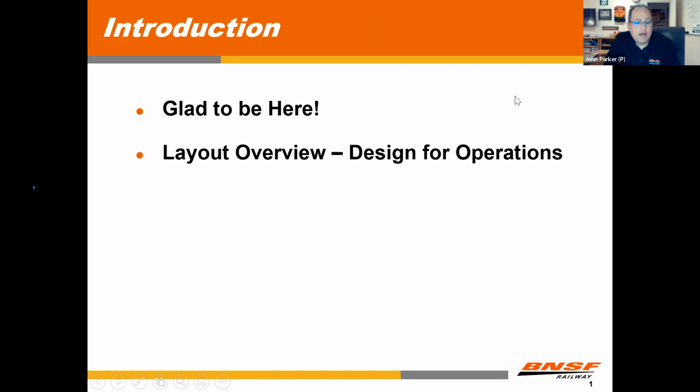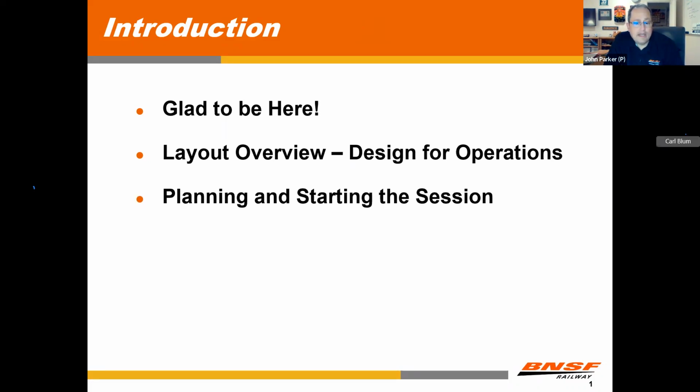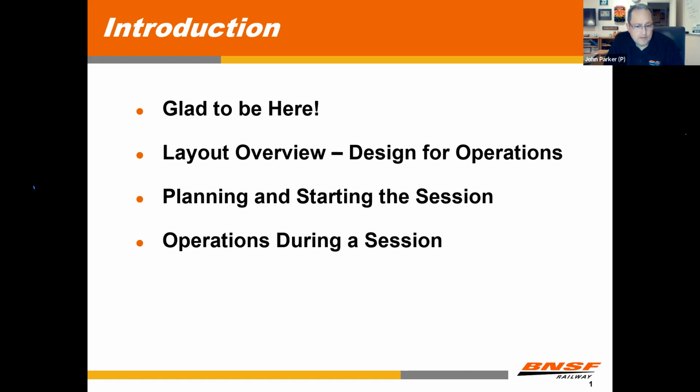So tonight we're going to talk about just the layout overview and some of the things that we've done specifically designed for operations. We're going to talk about planning and starting in the overall management of the operating session, and some of the things that we do on the BNSF Railway division that are somewhat unique. I'm not going to dive into car forwarding or dispatching, things like that. You've probably heard enough of that here, but we'll talk about some different things that we do on the railroad, and we'll end with a Q&A. I've got a pretty big deck here, so I'll try to get through it as quickly as possible.